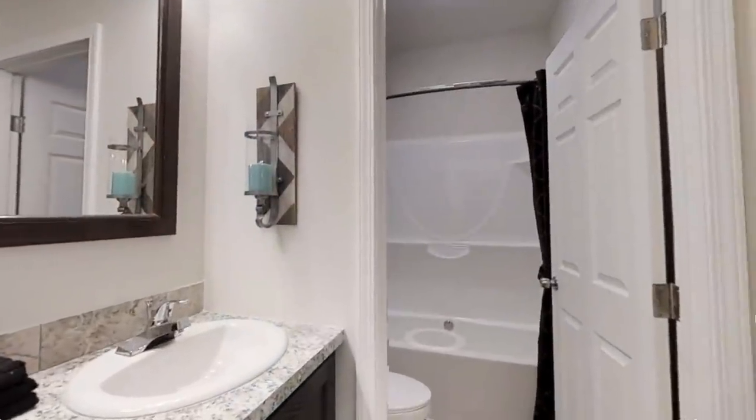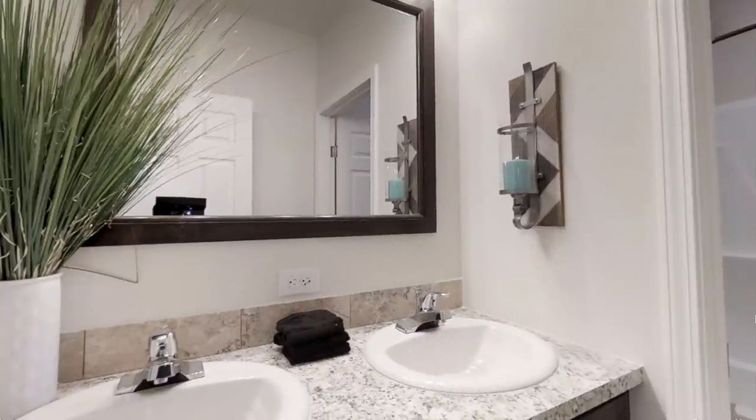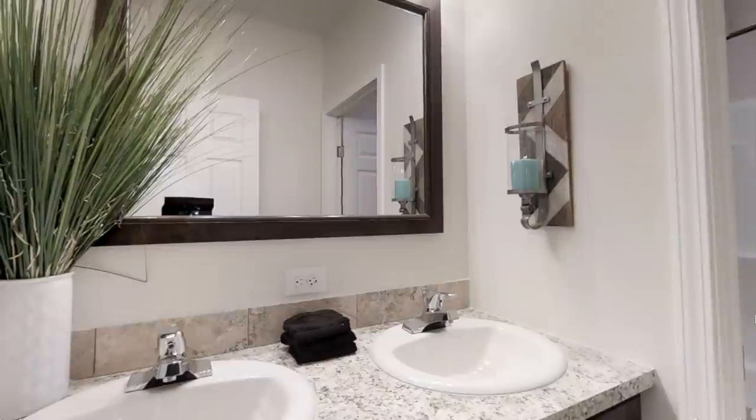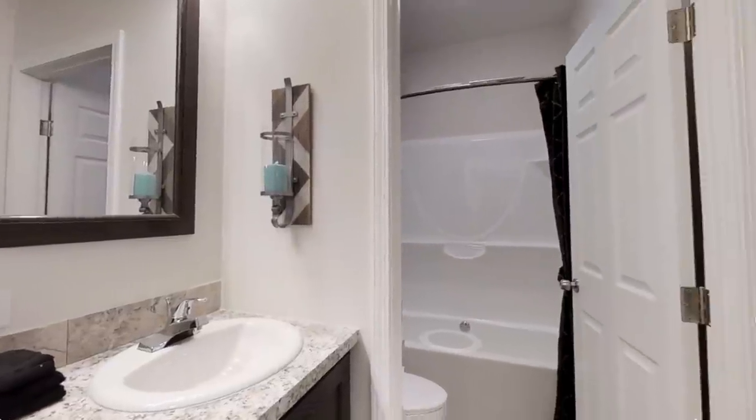So what I love about this guest bathroom is that it comes with two sinks. So say you have a roommate or a brother and sister, you don't want to argue over who gets to have the sink first, brush their teeth or whatever. So you have two sinks, which is really nice.